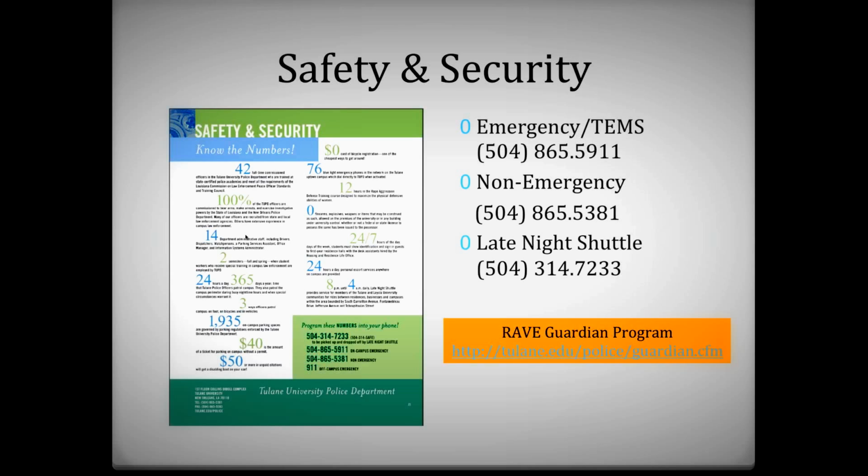Finally, we also have our emergency contact number. This goes to both the TUPD Police Department and the Tulane Emergency Medical Services. It's also known as TEMS here on campus. TEMS is a student volunteer run EMS program. All the students are trained EMTs. So if you ever have any sort of injury, you can call this number. It's a free service.